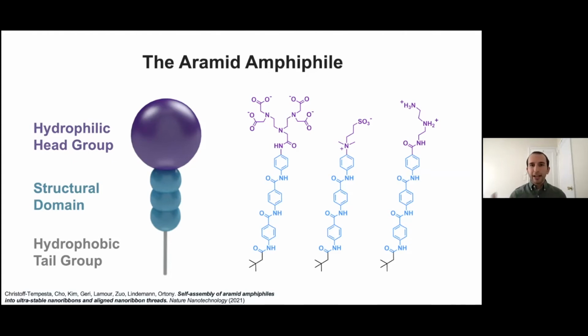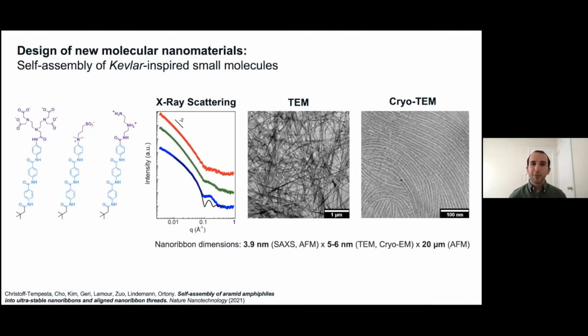So when we put any one of these molecules into water, we observe that they spontaneously form nanoribbons, like the ones that are shown in the center of the screen on TEM and cryo-EM. These nanoribbons have dimensions on the order of 4 nanometers tall, 5 to 6 nanometers wide, and up to 20 microns in length. So the cross-section of these materials is very small, and they're also very high aspect ratio materials.